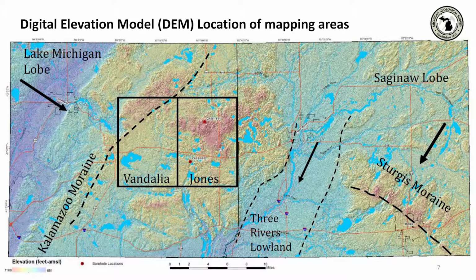This is a DEM, digital elevation model, for our area, and this, of course, is based on 10-foot contour intervals. We show the Lake Michigan lobe, we show the Saginaw lobe, and we show some of the other features that are there. And then, of course, we have the two quads that we've just completed mapping. Those are two 7.5-minute quads.